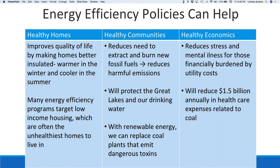Communities, obviously, I said it reduces emissions because you don't have to burn as much, protecting the Great Lakes. And also, for economic reasons, there's a really high energy burden if you are low income. Most people, sort of average income, will spend about 5 to 8% of their income on energy costs. Whereas if you are low income, you end up with it about 15 to 20%. And so if you have to spend money to keep your utilities on, that's money you're not spending on food, on transportation, on going to the doctor, and all those things. So it actually has pretty significant impact just by doing energy efficiency. Next one.